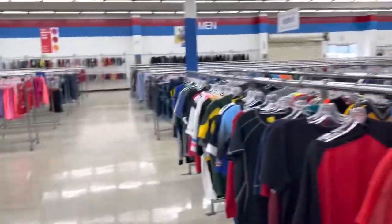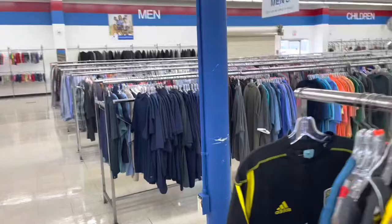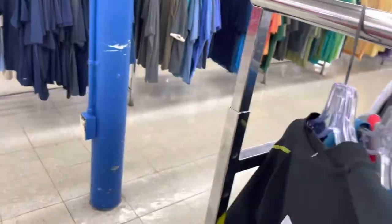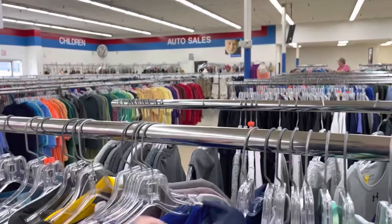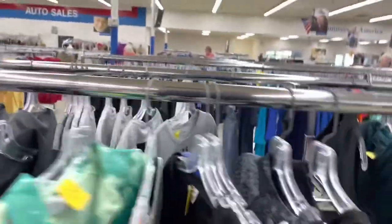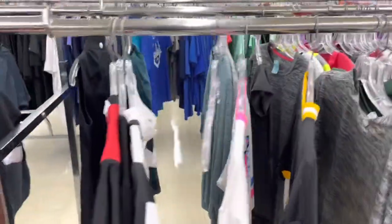Check the clothes out really quick, because everything else I'm just not really having very much luck. Usually I find more than this, but not today. Soccer jersey there. I don't think that's going to be worth a lot, unless it was like a Cristiano Ronaldo or a Messi or something like that. I'm not too big into soccer, so I don't really know the players too much. But I know those ones, if I ever found that, I'd probably pick it up, as long as it was in good condition.